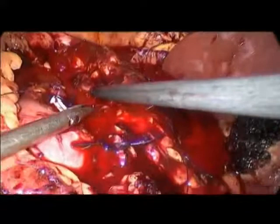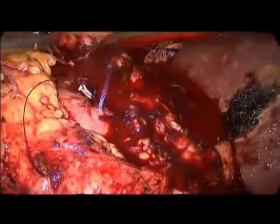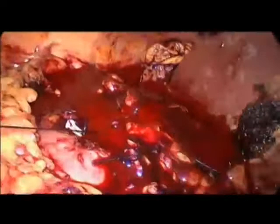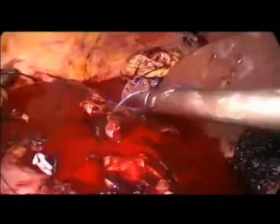Needle driver. Thank you. You don't have the feeling that you've got to cover up the defect with something, you know. Would you leave the defect open if it weren't bleeding? Yeah, Michael, it's an individual decision, but yes, as I mentioned, we are getting away from routinely feeling the need to tamponade with a bolster.